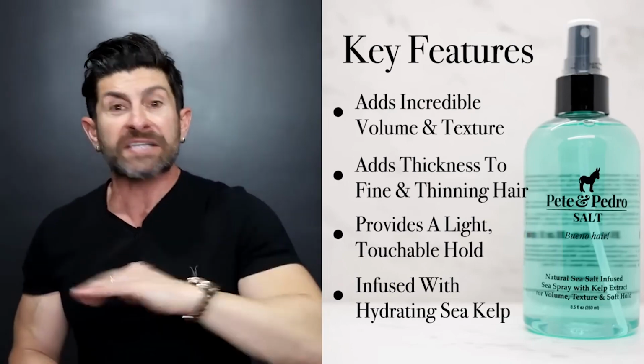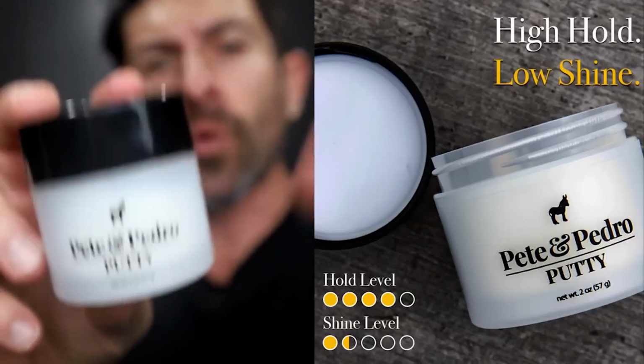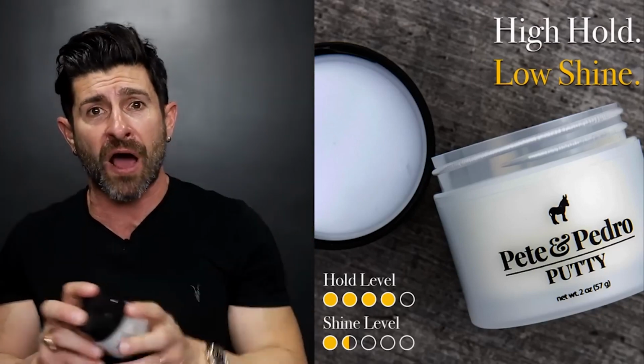The Pompadour, you also have a ton of variations and options, and that's another style that I feel is still killing it in 2023. In terms of styling, a sea salt spray is a must, right? Pre-styler, you gotta use it for the Quiff. And then a putty or some type of high hold, low shine product, all right?